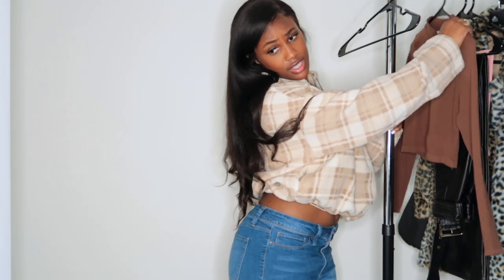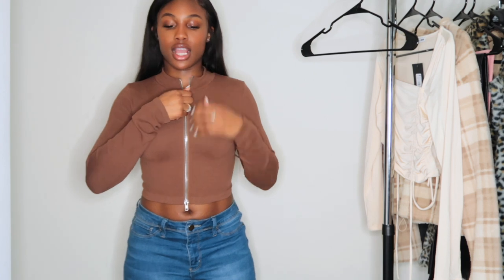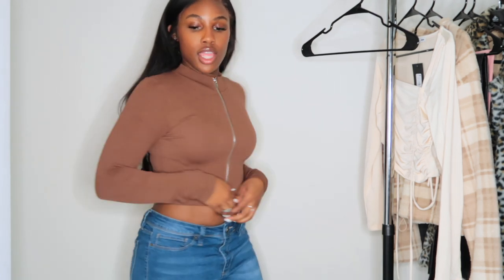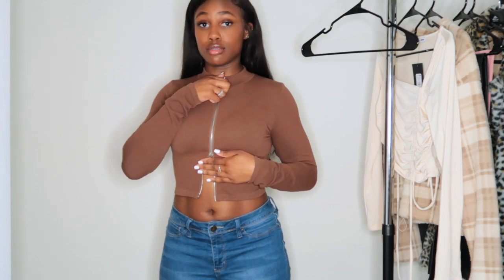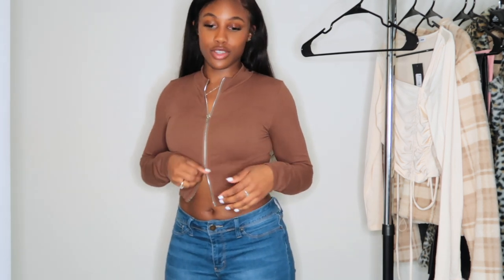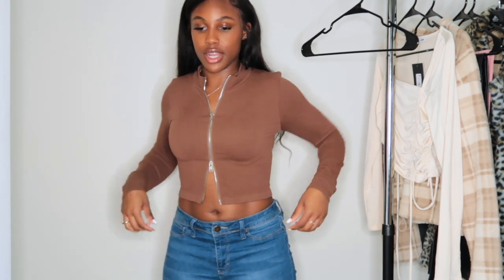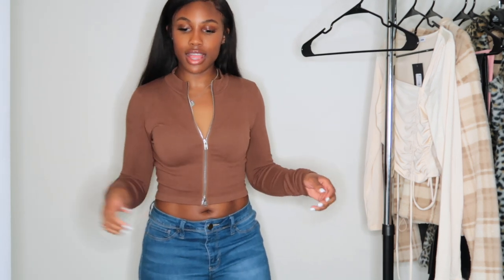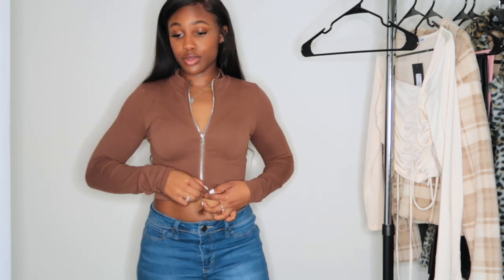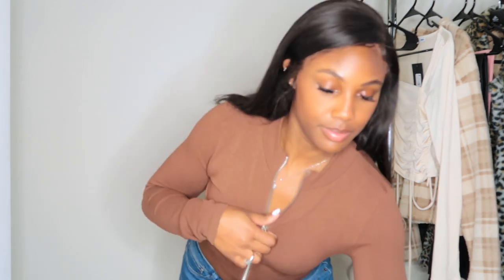Onto the next shirt. So this is the next top. This is cute. It's got the zipper at the bottom and the zipper at the top, so you can wear it like that. I'll probably wear it like that, but you could do both. I feel like I like it like that better.